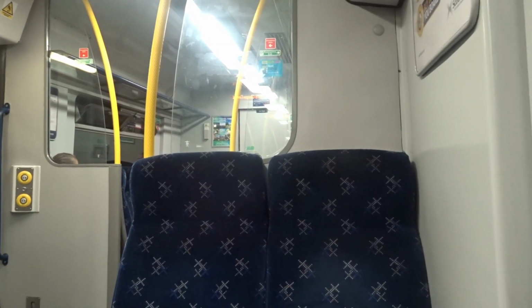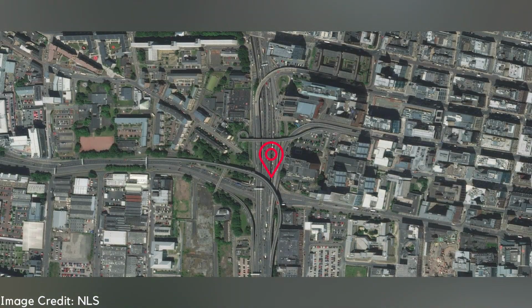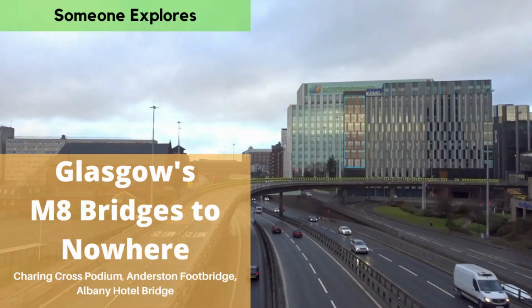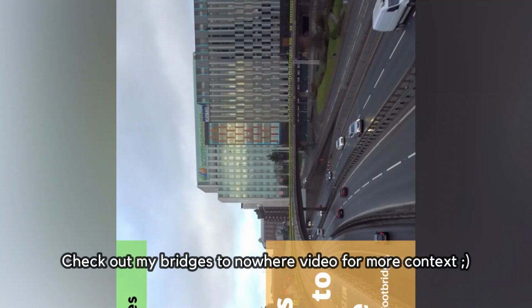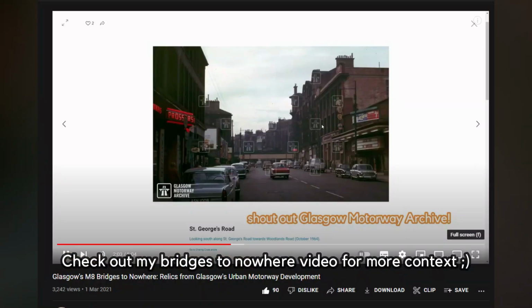We follow the Argyll line to the next stop on the edge of the city centre, Anderston. Not in the most glamorous location, the station is hidden under the grandeur of the M8 motorway. Let's just say 70 years ago this place looked much different than it does right now. Imagine shops, restaurants, homes and bustling roads all paved the way as part of the comprehensive redevelopment of Glasgow city centre.